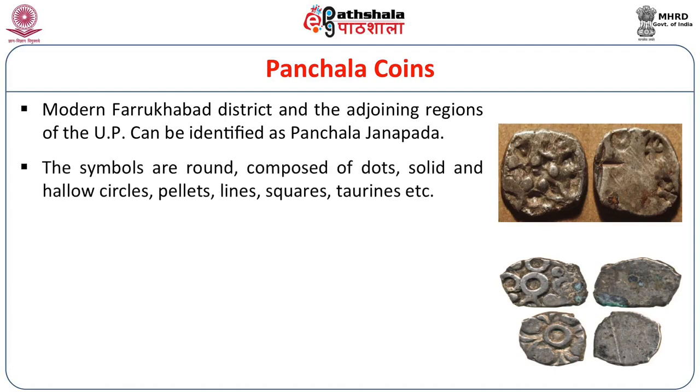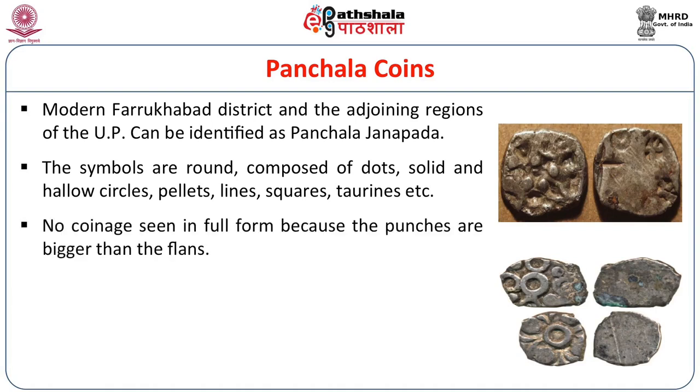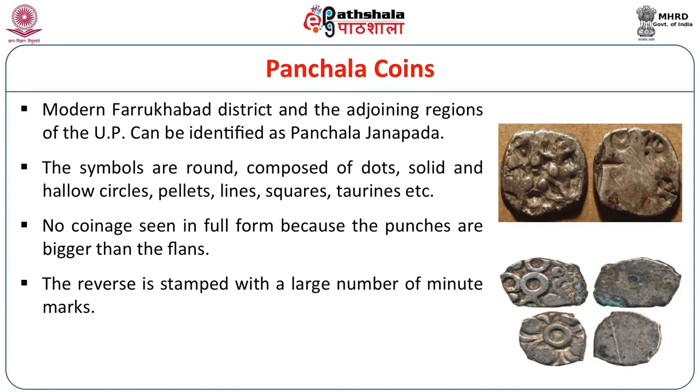We have Uttar Panchala and Dakshina Panchala also, but the symbols are round, composed of dots, solid and hollow circles, pellets, lines, squares, torines, etc. on the Panchala coins. No coinage is seen in full form because the punches are bigger than the planchets. Now we can notice the coin where the coin is small and punch is big, and the full symbol is not seen on the coins. So the reverse is also stamped with a large number of minute marks. You can notice on the right side of the coin.